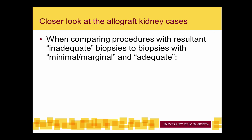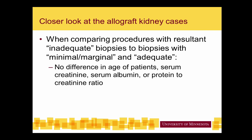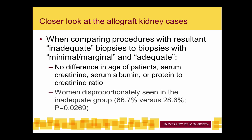And so I want to look a little closer. I looked at the groups as all the transplant cases in which the biopsies were inadequate, and I could lump together the ones that had marginal or adequate biopsies. I want to see if there are any differences between those groups of patients or those biopsies. While there's no difference in age of the patients or serum creatinine, albumin, or protein creatinine ratio, there's a disproportionate representation of women in the group that had inadequate biopsies, a quite significant difference. And even though I have a low N for my transplant cohort, I'm not sure how to rationalize this.